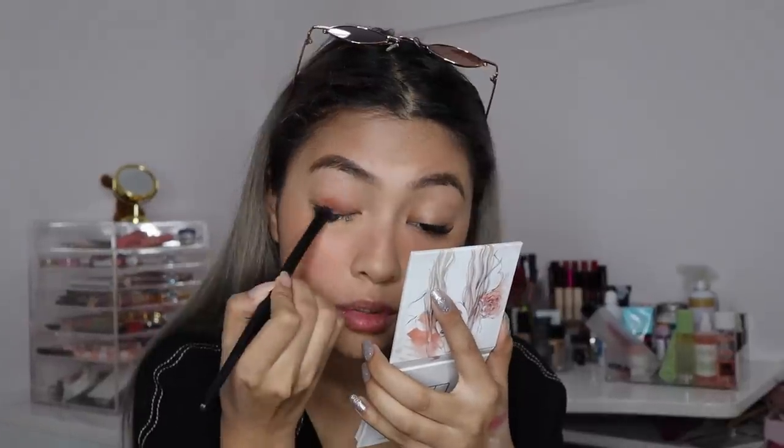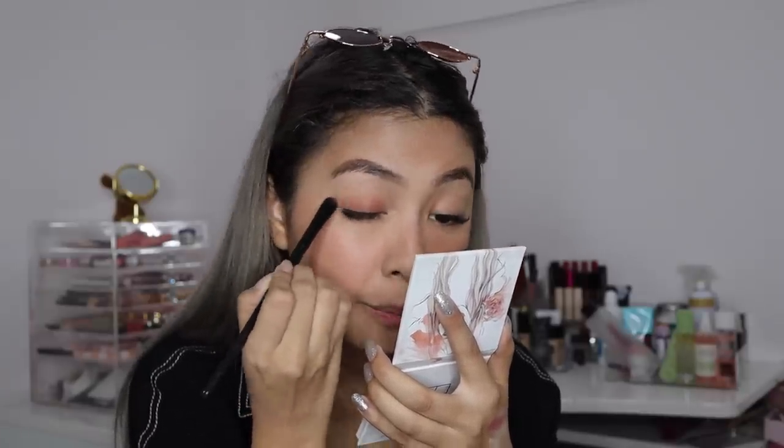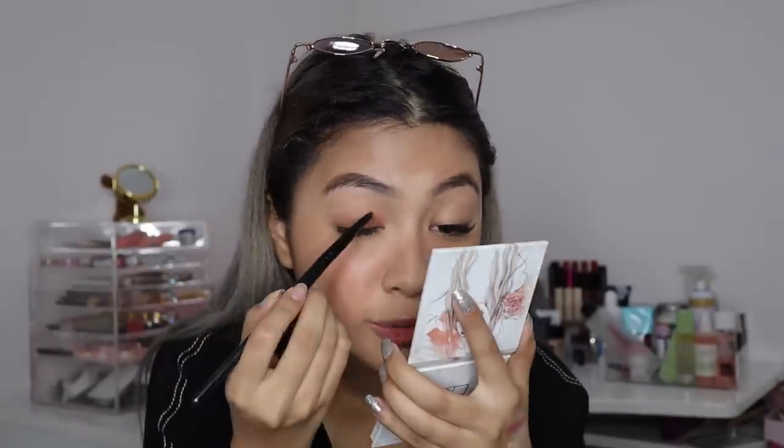So again, gagamitin natin yung mas warm na color for the eyes. Kilala nyo naman ako, mas gusto ko yung one or two colors lang for the eyes. Very Korean-Korean lang. For application, I'm gonna use a flat brush. But to blend the corners, I'm gonna use my fingertips. So I'm good with the eyes.